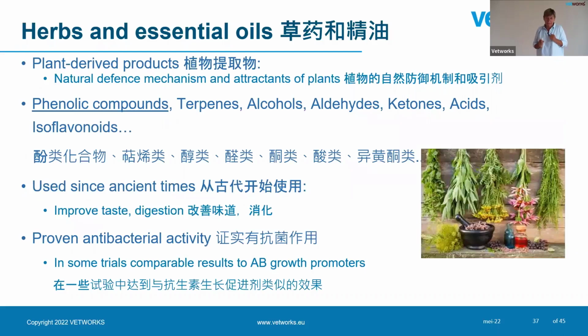Because if you look at these products that come from nature, in the plant itself, they are there to defend the plant against fungus, against some bacteria, and there's also different phenolic compounds there. They're inside the plants.